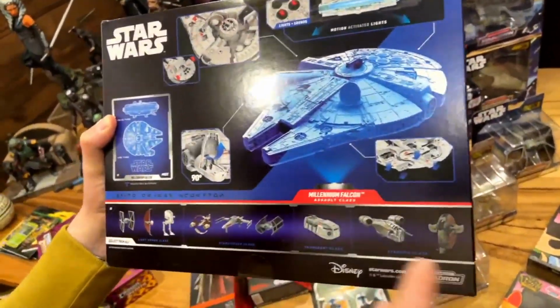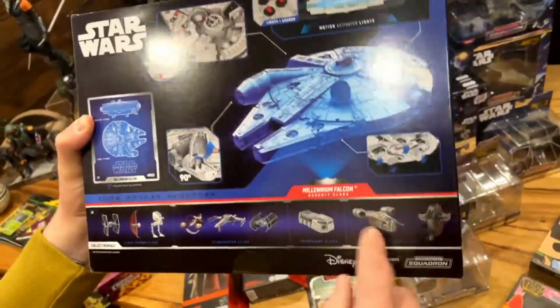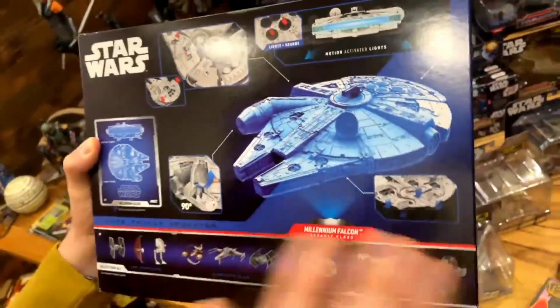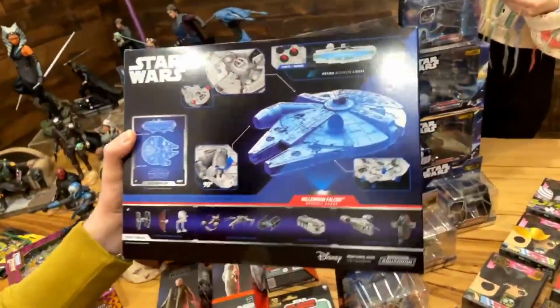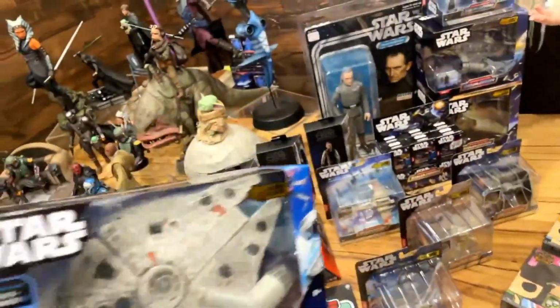This is the Assault class, so it gives more of an idea, right? So Starship class was those. This is the Assault class. This is a big boy. And then you've got the Starfighter class, which are some of the ones we're going to show down here, as well as some light armors as well.